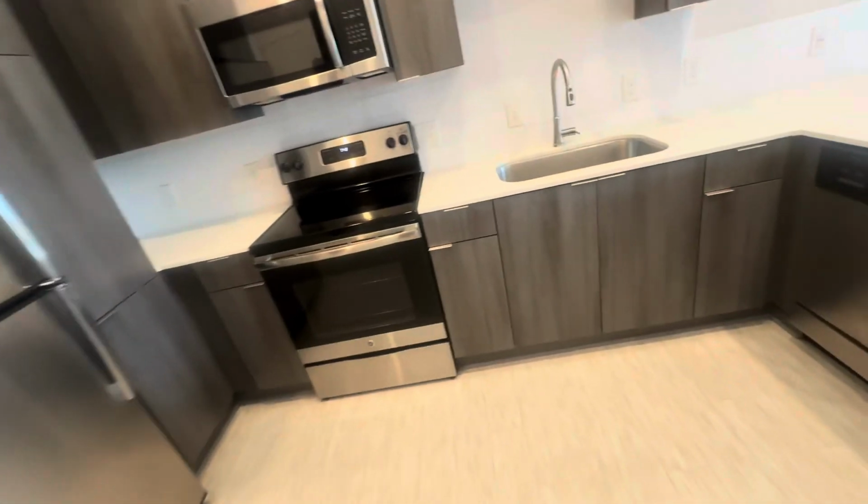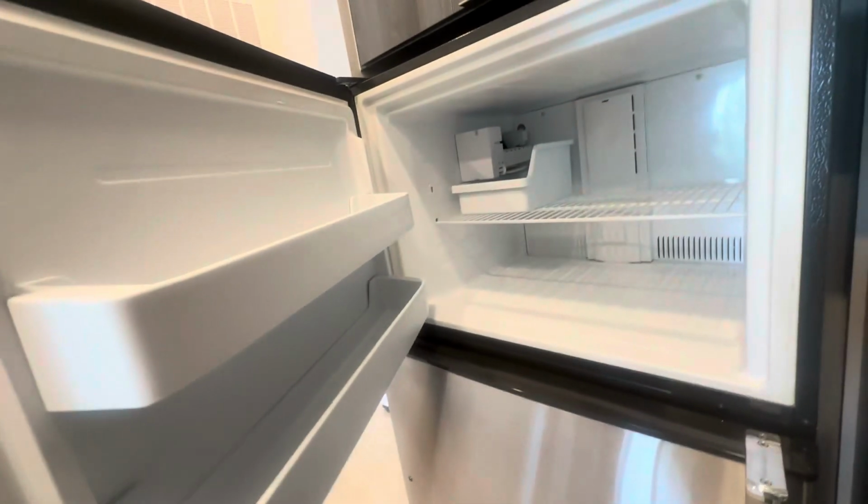I really did like this kitchen. The fridge is quite spacious, I would say, but it's also about the same size as my fridge. I wish it was a little bit bigger. But it is also still a really nice apartment. I love that it had a pantry. I love the cabinet space.